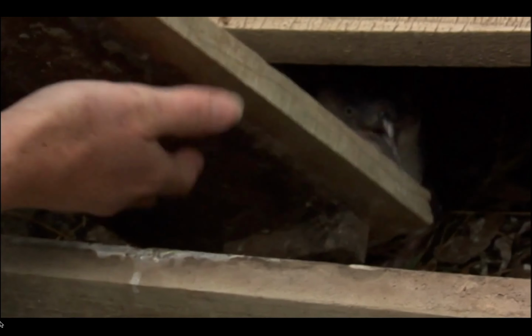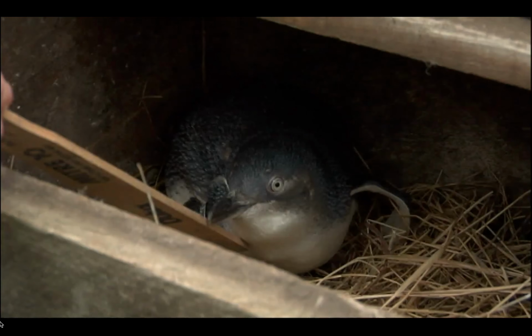These pint-sized penguins need a lot of protection if they are to survive in such close proximity to humans. So if you're lucky enough to be down this way, why not drop in and check them out?